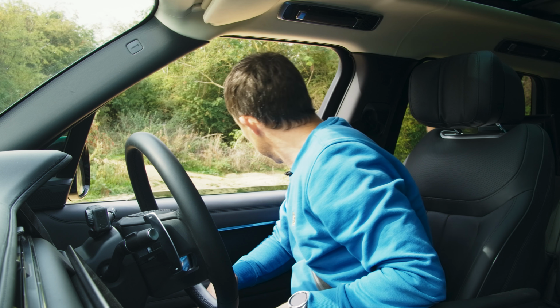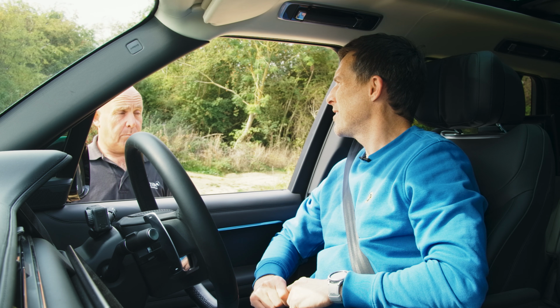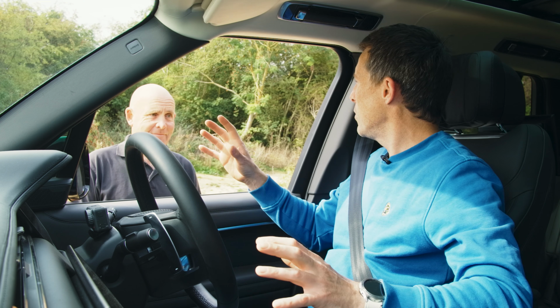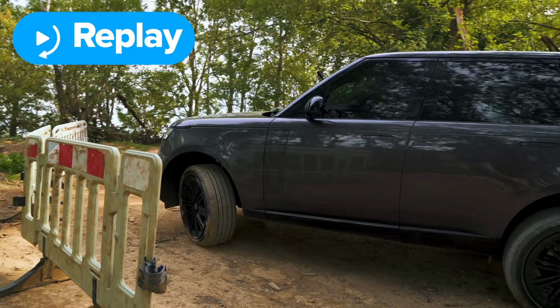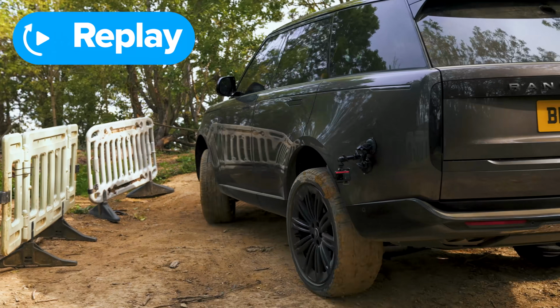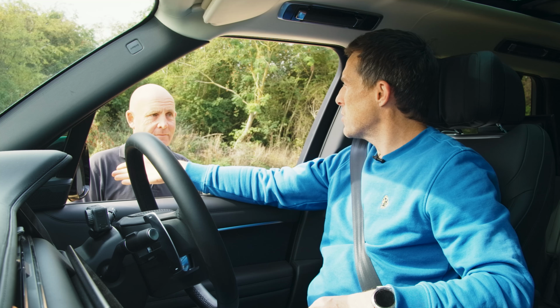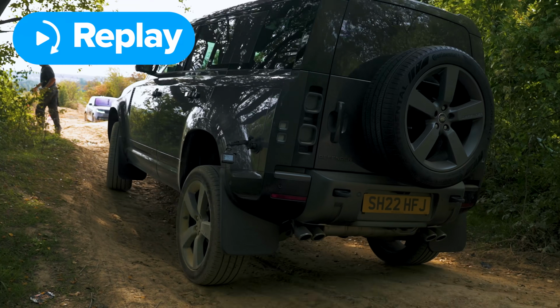Darren, what do you think? Both very, very good, but the Defender had the edge. What? On the brake. No. I'm afraid so. And that is the face of a smug person. But the turning was fantastic in the Range Rover, but the clearance over the ruts. But I still made it over the ruts though. Didn't touch anything, did I? Didn't touch anything, but there was a little bit more clearance on the Defender.